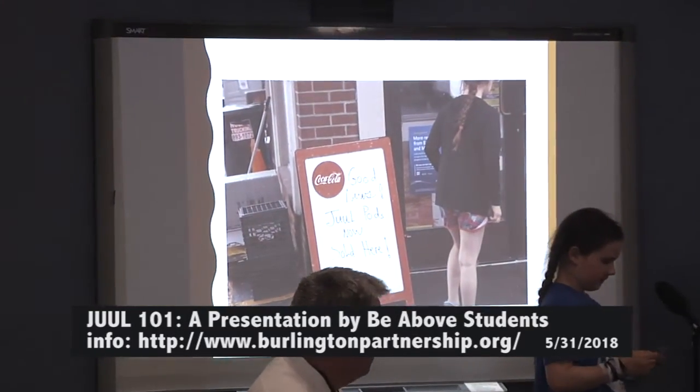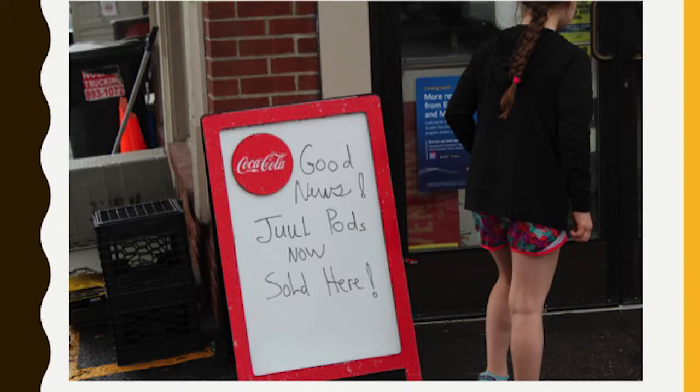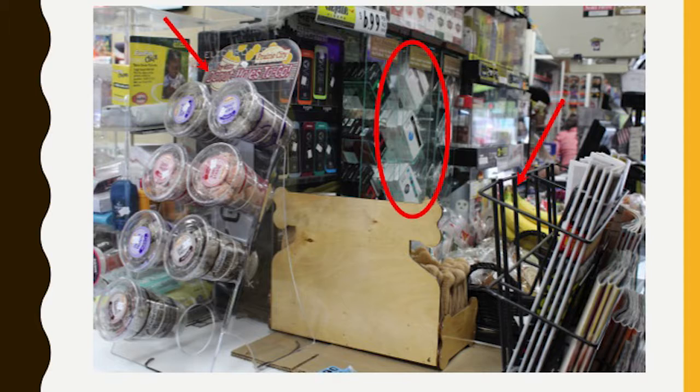We also visited a few other stores downtown on our walk. Our next stop was Simon's, right by Phoenix Books and City Market. Next to the front door, there's a sign that says, "Good news, Juul pods now sold here." But I don't think that's good news so close to our school. As you can see, they're selling Juuls right by the bananas and donut holes. All this is very close to the register.